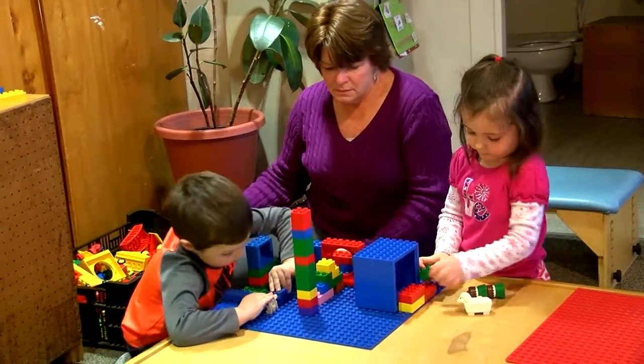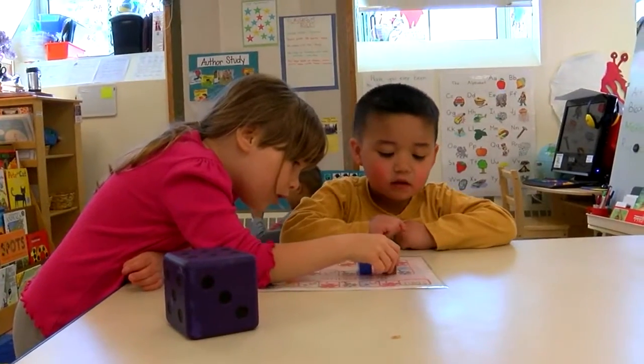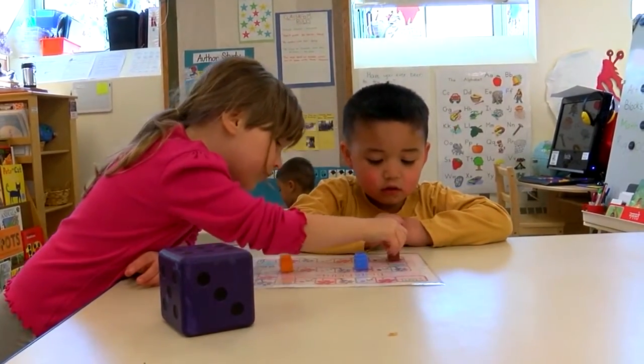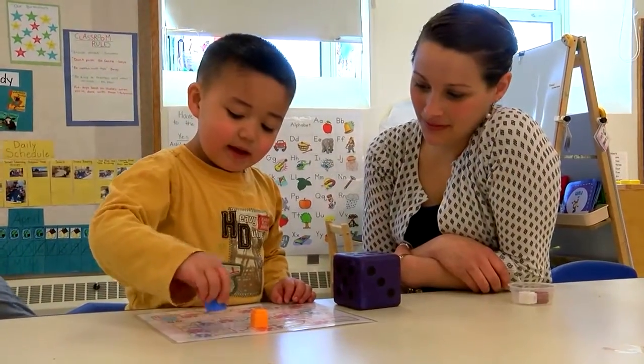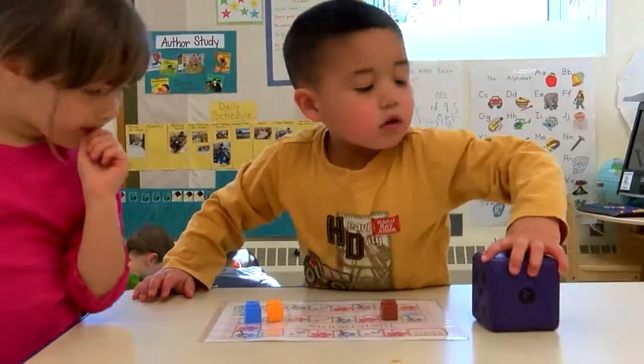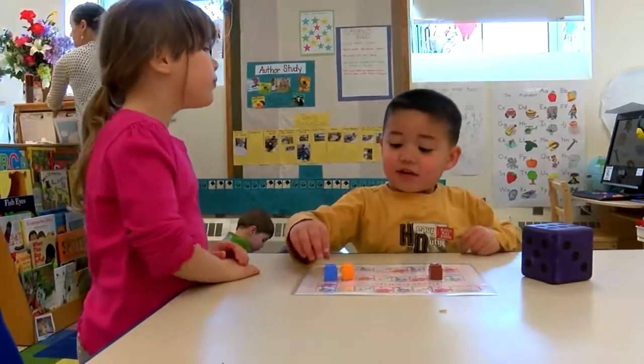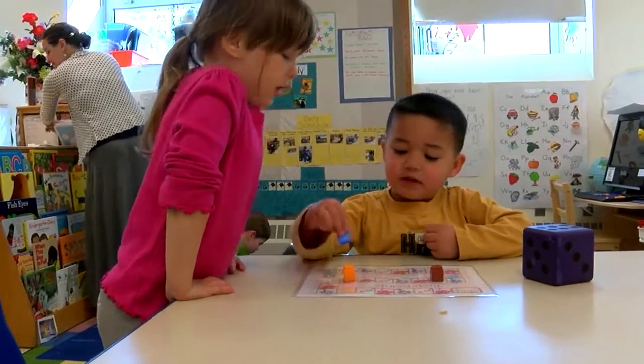They start to use this ability in their day-to-day routines, during play, when, for instance, they're playing a board game, they realize that, hey, I rolled one more than you. I'm going to go further in the board game than you did. So they start to make these connections. I got six. You're not going to get one, two.